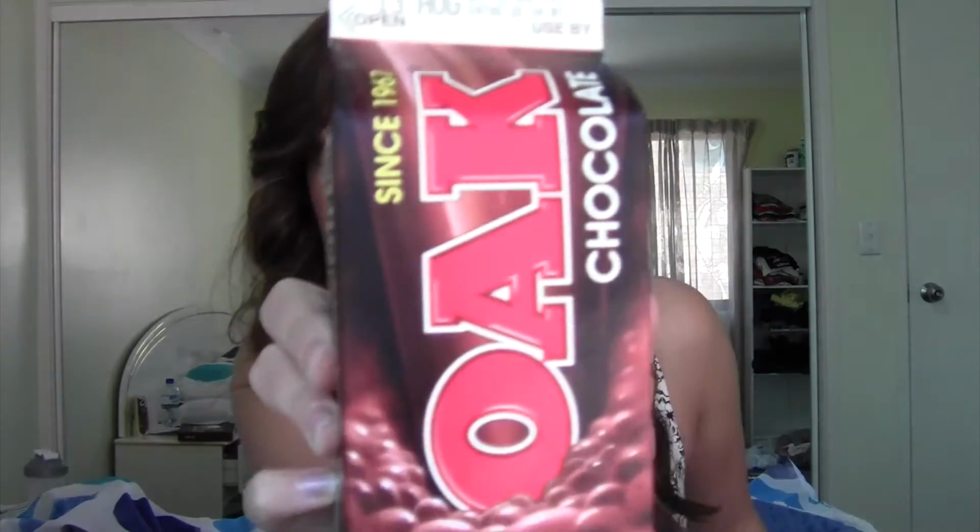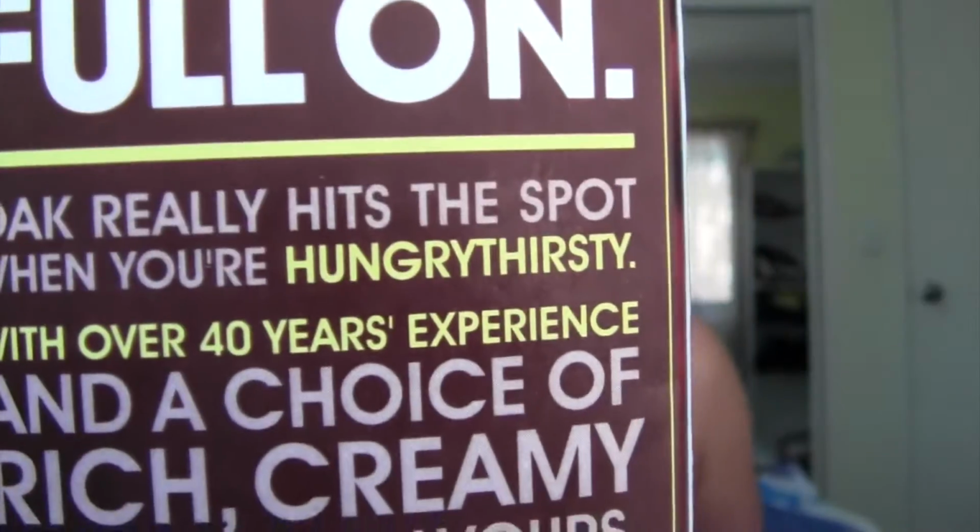And now I'm on to non-beauty things. That was quick, right? Give me 1 second. My first non-beauty favorite is this chocolate milk. It says full flavor, full strength, full on. Oak really hits the spot when you're hungry, thirsty, and they use that in, as one word.